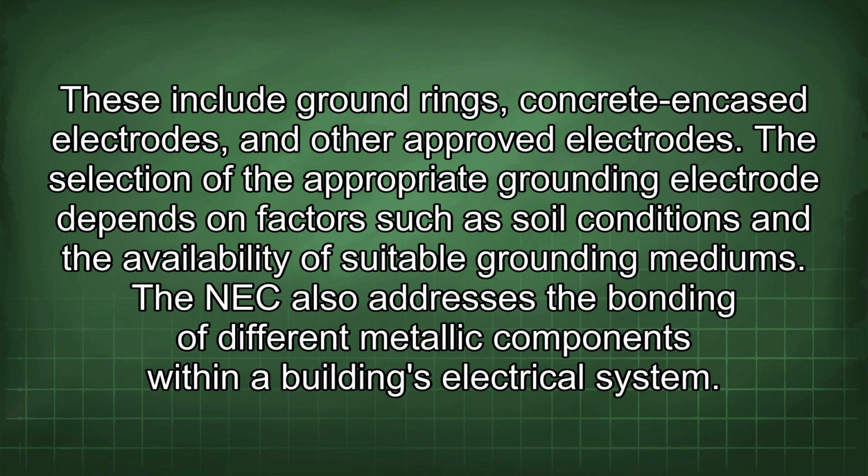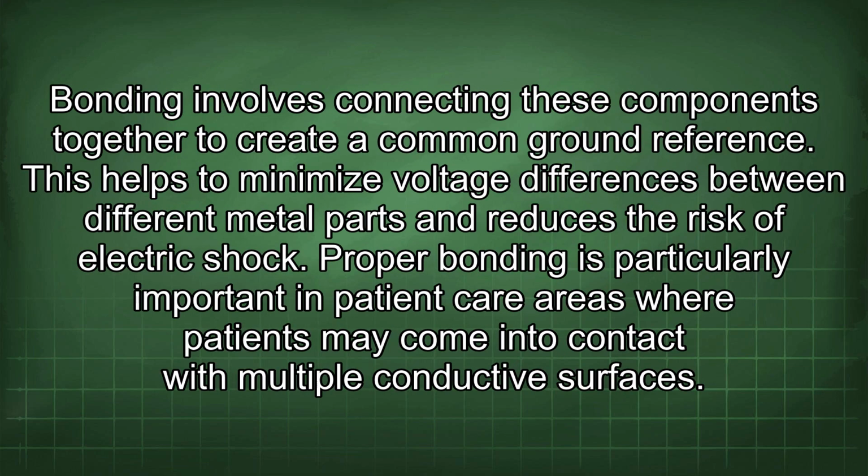The selection of the appropriate grounding electrode depends on factors such as soil conditions and the availability of suitable grounding mediums. The NEC also addresses the bonding of different metallic components within a building's electrical system. Bonding involves connecting these components together to create a common ground reference. This helps to minimize voltage differences between different metal parts and reduces the risk of electric shock. Proper bonding is particularly important in patient care areas where patients may come into contact with multiple conductive surfaces.